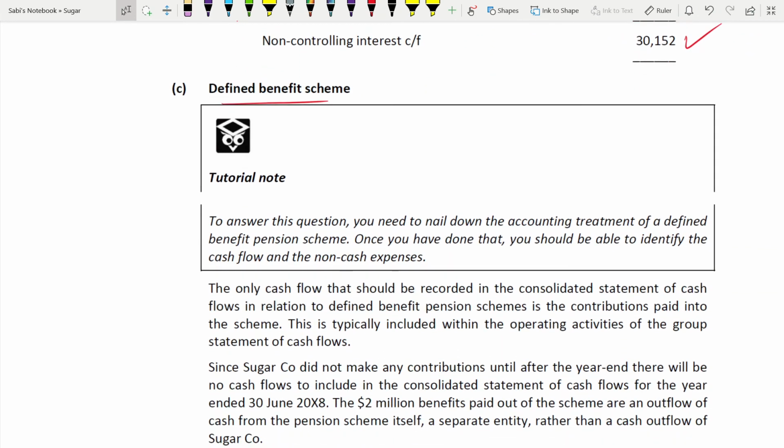So the tutorial note says to get this you have to nail the IAS 19 rules. Okay. IAS 19 is not a part of group accounting, but still it is asked. So this shows the variety of questions that can be asked in question number 1. You should be prepared for all the standards. Okay. You should be able to identify cash and non-cash expenses. Not everything is a cash flow item. Some are non-cash expenses. You have to recognize that under IAS 19.